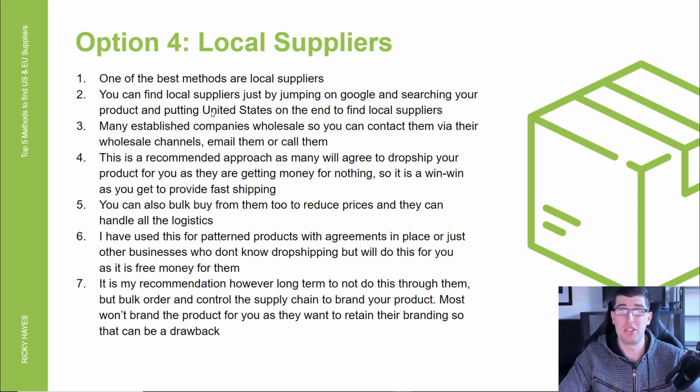You can find local suppliers just by jumping on Google, and I'll show you that in a moment, searching for your product and putting United States on the end. There's a number of different ways, but I'll show you one way. Many established companies wholesale. I've wholesaled, and there's no reason that if you have a successful Shopify business you wouldn't do the same. So you can contact them via their wholesale channels, email them, or even call them. Believe it or not, picking up your phone works very well. It's one of the best ways to build relationships.